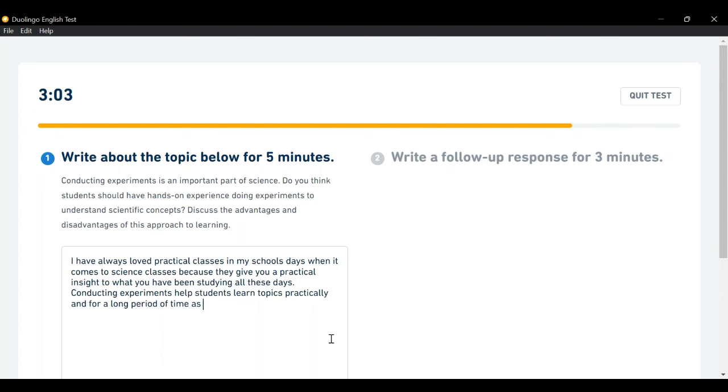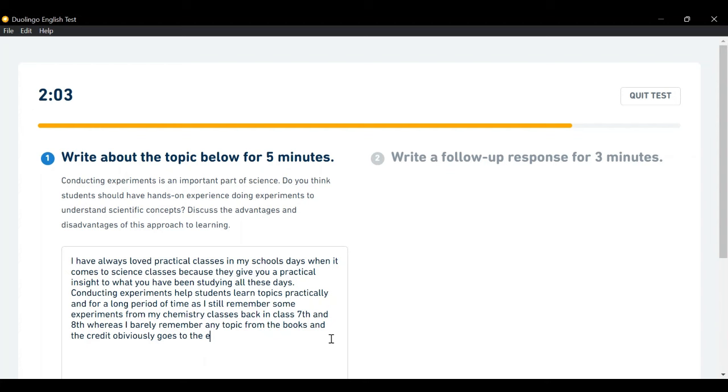I still remember some experiments from my chemistry classes back from class 7 and 8, whereas I barely remember any topic from the books, and the credit obviously goes to the experiments.